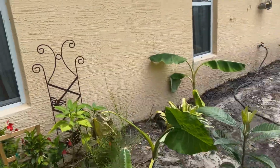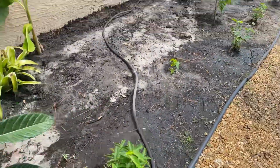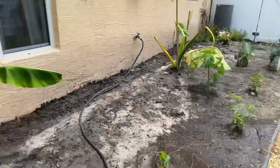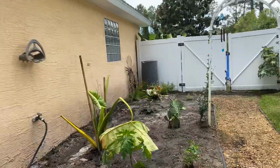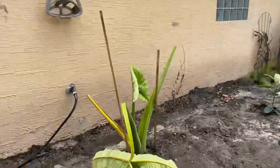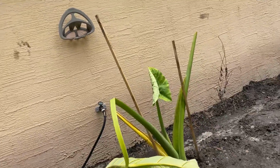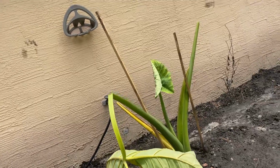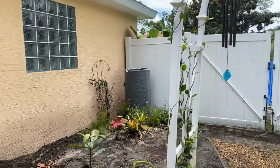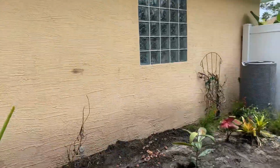We got an elephant ear, loquat tree, fire ginger, banana tree, mango, mango, mango, fire ginger, elephant plant. I just planted that 3 days ago, and he's already growing that new leaf. That's going to be amazing. Cactus that had to get replanted. Look at my Confederate jasmine climbing as fast as can be. Loquat tree.